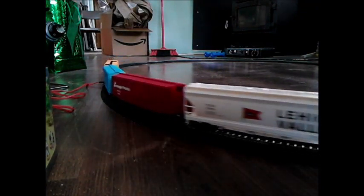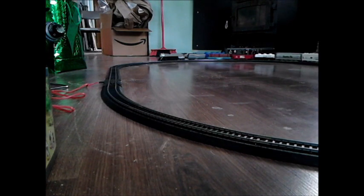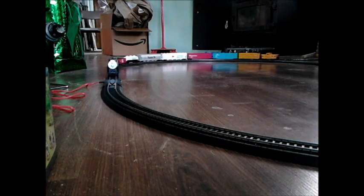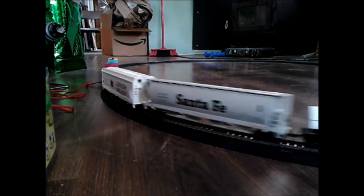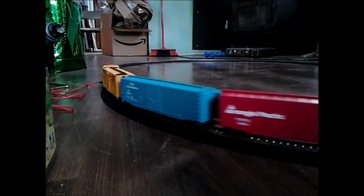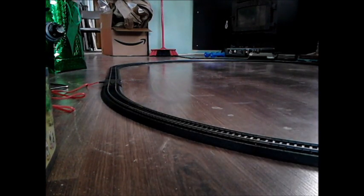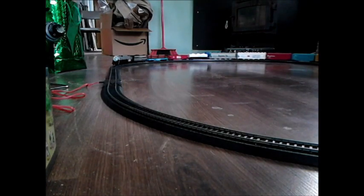Now, because that 484 is a heavy locomotive, the heaviest one I have, I kind of wonder if it's going to be capable of pulling 30 cars. At any rate, look at it go. Alright, everybody, enjoy, and until next time.